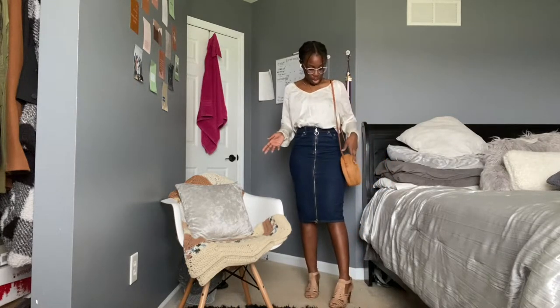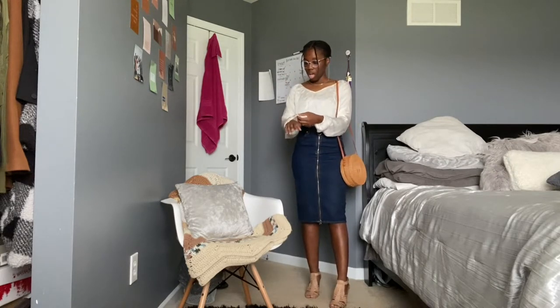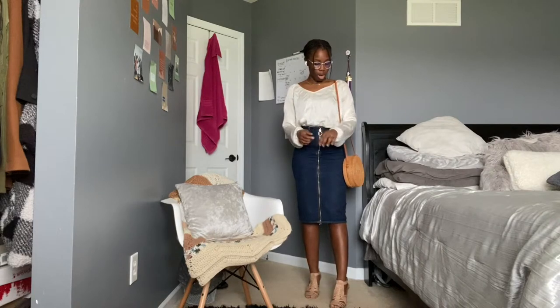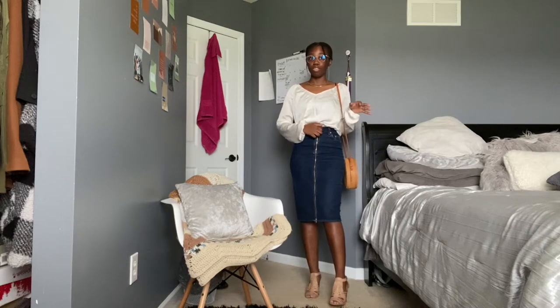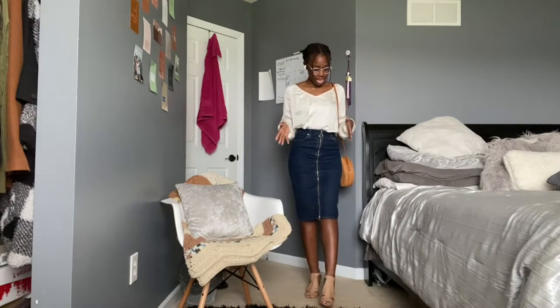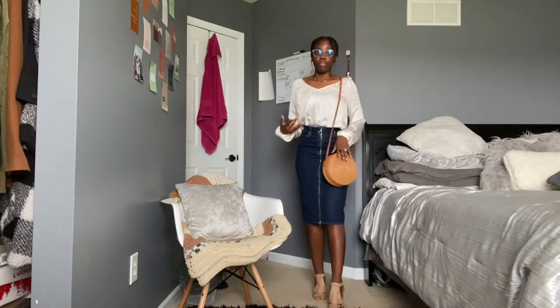So girls night out, this is just a Michael Kors v-neck blouse. I don't even know where it came from, not quite sure, but a basic neutral color. The cool thing about wearing a basic neutral color top is that it doesn't matter which way you take it with the shoes. Obviously, I kept everything neutral.